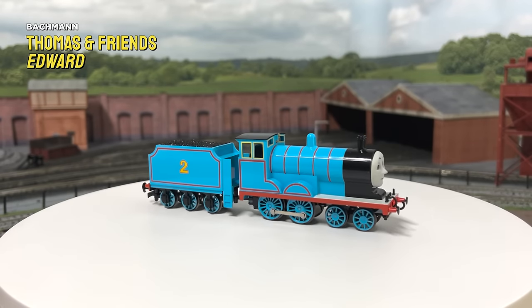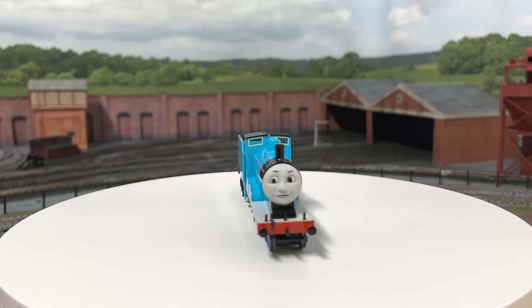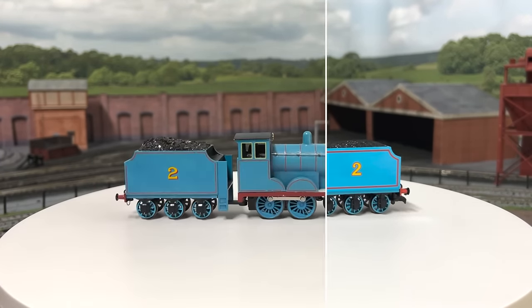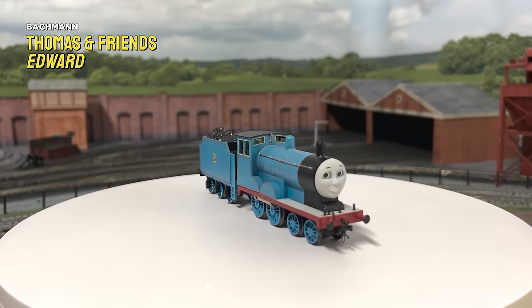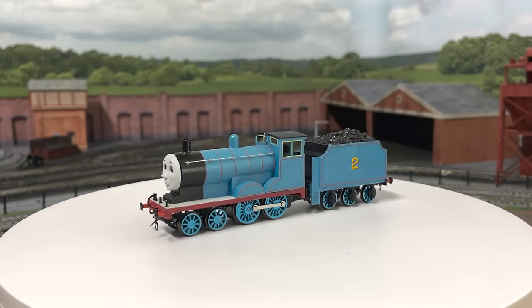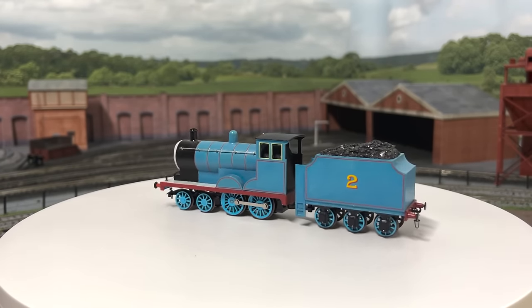Here is the Bachmann Edward, with the only change being the face swapped with a 3D printed one. I actually really love the Bachmann Edward. It's very close to the prop in terms of proportions. And here's my prop replica Edward, one of the few that I've actually finished. I shaved off his handrails and gave him separately fitted ones, an all new paint job, and real coal in his tender. And he turned out rather nice, I think.